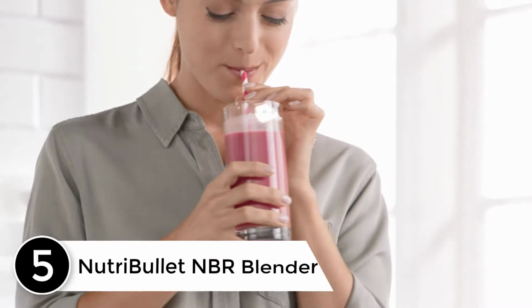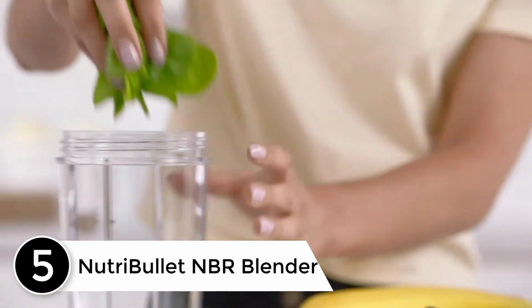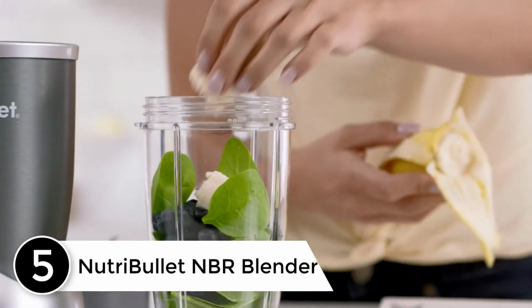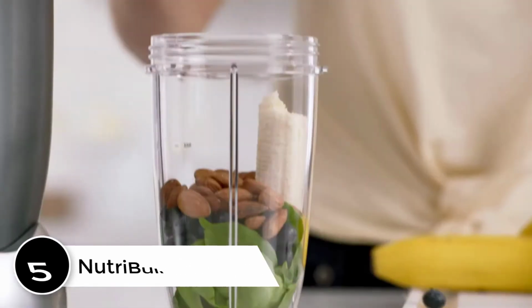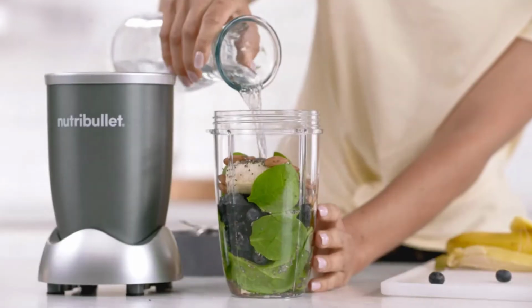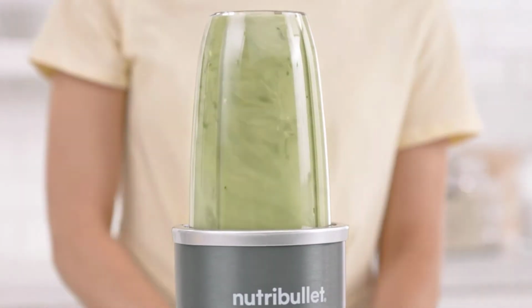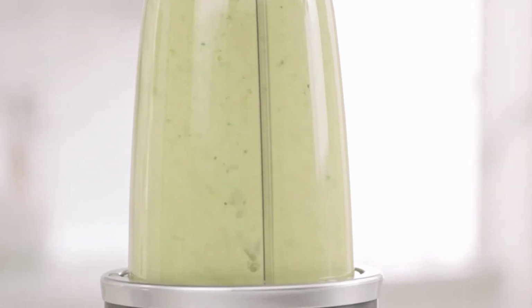Starting at number 5. NutriBullet NBR Blender. It is a good machine that accompanies various mugs that enables you to set up 7 days of food in minutes. From one viewpoint, it's pleasant to have a blender incorporate such a large number of parts that make putting away and transporting baby food so natural.